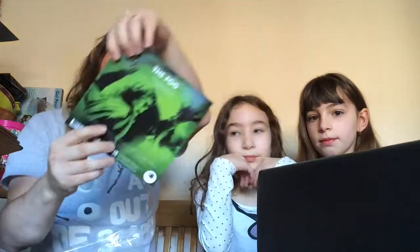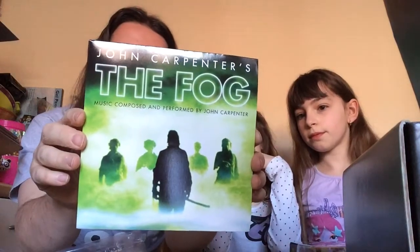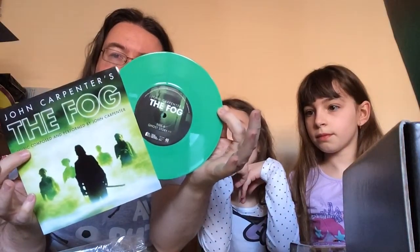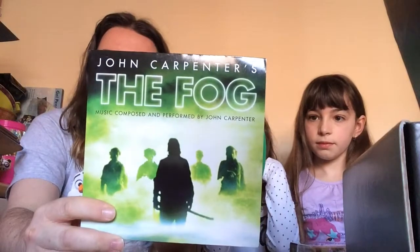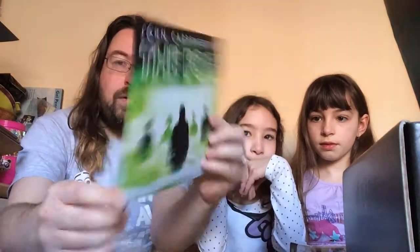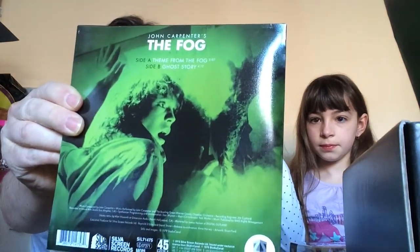Oh, this is nice. Music composed and performed by John Carpenter from The Fog. And it's a vinyl. So that's unusual. There's a nice little collector's item there, I think. So it's Theme from The Fog and then Ghost Story. There you go, on the back there. Ooh, long time since I've had a vinyl item. Excellent.